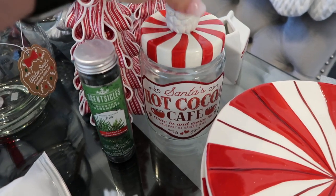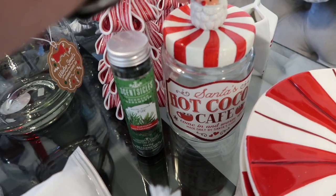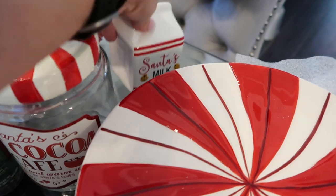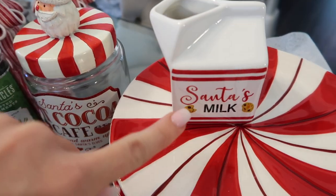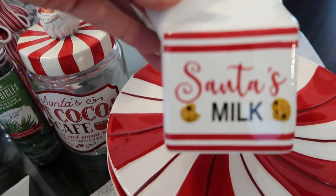This is for the hot cocoa bar. I thought that was so cute. I could put marshmallows in it or peppermints or, you know, chocolate chips. I don't know, but it's so cute. I thought this would be cute on the hot cocoa bar tray or even to put out for Santa's cookies. Thought that would be cute.